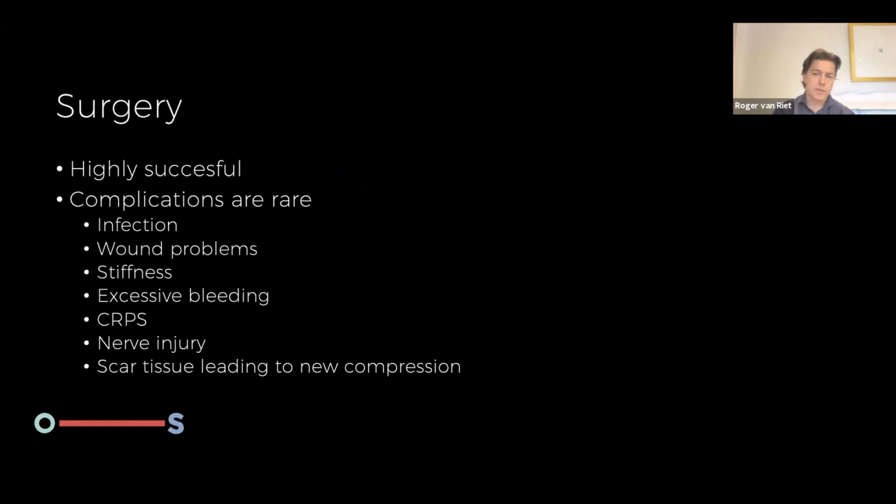These patients actually recover very quickly because the nerve's not too bad. The nerve is irritated, the nerve is painful, the nerve is swollen, but the inside of the nerve, so to say, the structure of the nerve is still good. So surgery for both snapping triceps syndrome and snapping ulnar nerve syndrome and ulnar nerve compression is very successful.